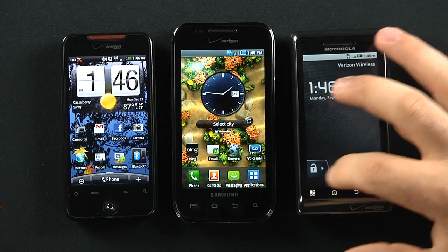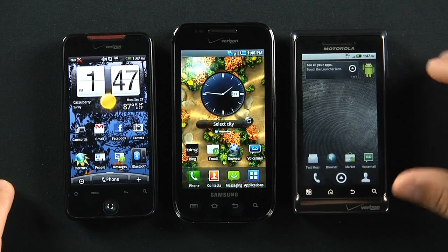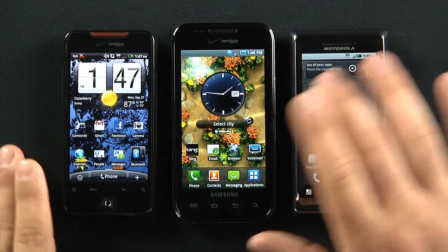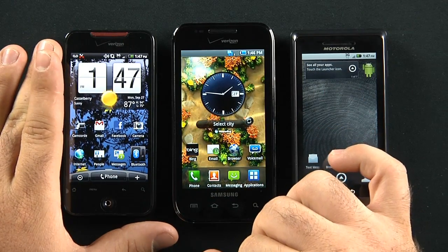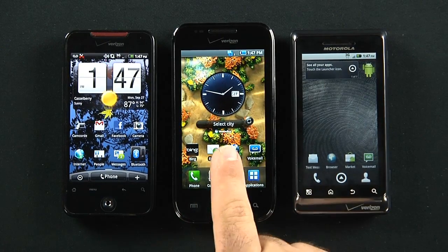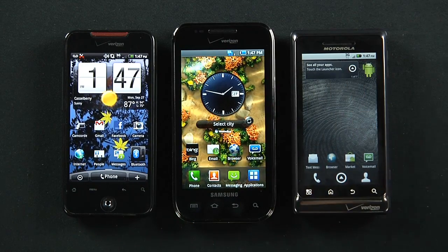Just overall, you can get an idea of what all the screens are going to look like. The same size. This color here is just better, much crisper, much nicer. You still have very nice and crisp pictures on here, which is better than this regular LCD screen. So good, better, best. There you go.